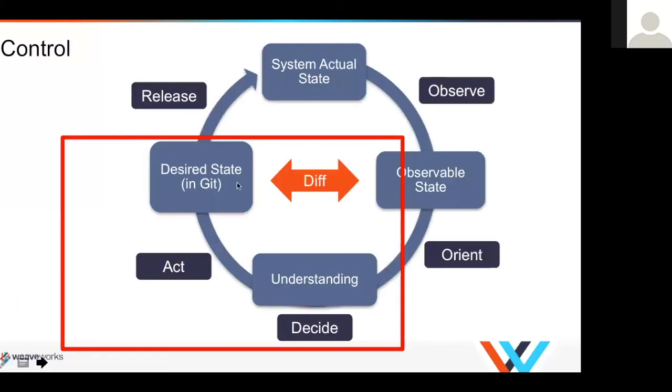Okay, so let me wrap up now by talking a bit about control. Control is what you do when you observe things that are in need of attention. And here it is on that ROODA loop again. It's the understanding and the action that come from the observations in the actual state that let you drive change through releases.